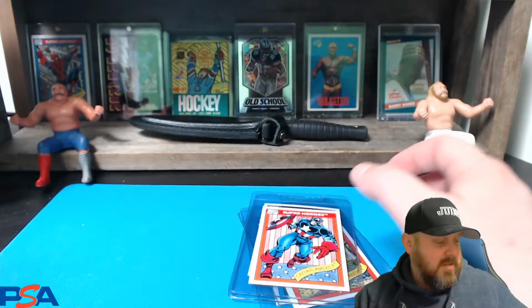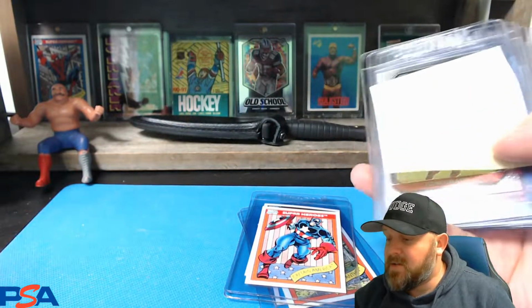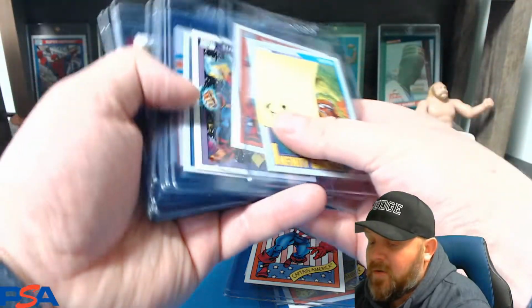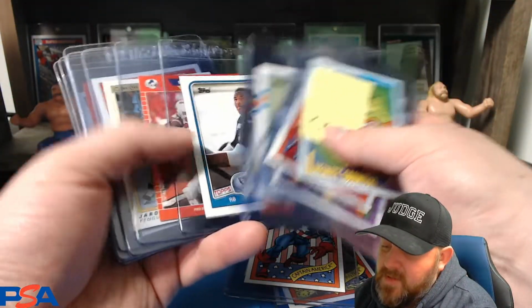So just to summarize, there's going to be three bunches. So this is my Express. This was my modern one that had like Tom Brady and Justin Herbert in it. Then the other, not modern, had a lot of my football guys and baseball and stuff like that.